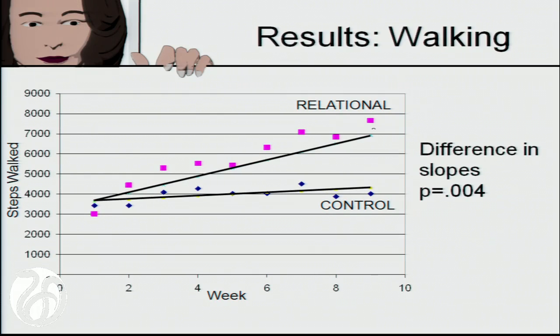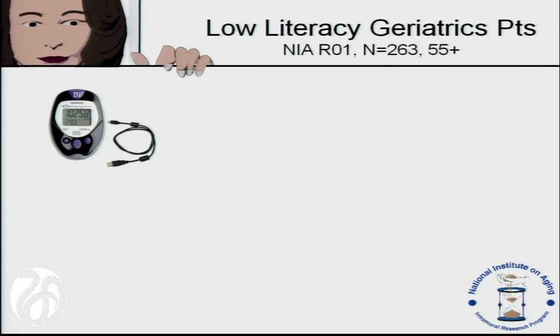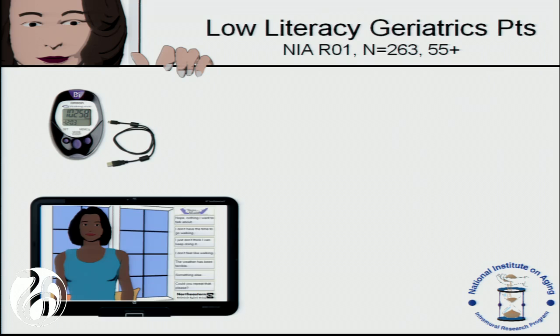Oh, and double the amount of walking they were doing relative to a control group who were just given pedometers and log sheets. So on the basis of this, we did a follow-on study funded by NIA, in which we had 263 patients from the geriatrics clinic and other primary care clinics at Boston Medical Center randomized to either the intervention group or a control group who were just given pedometers. So everybody got a pedometer to wear for a year.